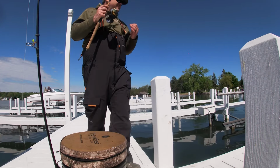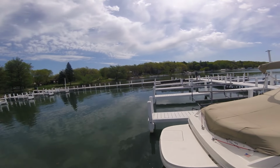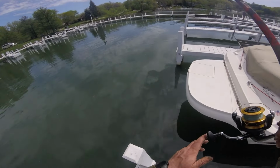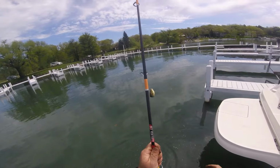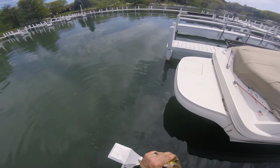I also like to pitch into some of the shadows underneath the piers and the structure on the side of the piers. And a lot of times these fish are just hanging out on the backside of the motor on a boat that's parked, the front of a pier in the sun.